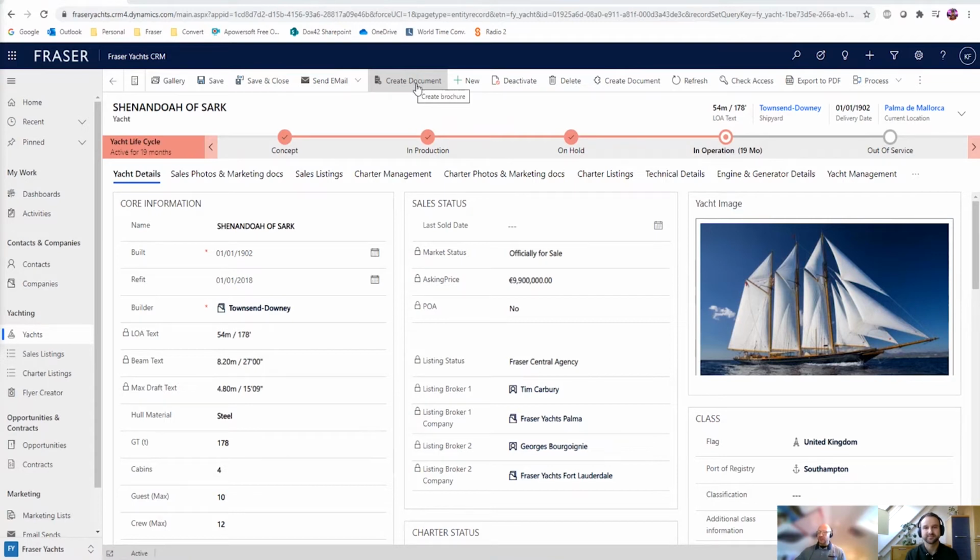And that is then going to pull together data from this part of our CRM system, which is the yacht record, where we have about 500 different fields. We have a selection of images for this yacht, which we can predefine which ones we're going to select, and it's going to put them all together into a nice PowerPoint document.